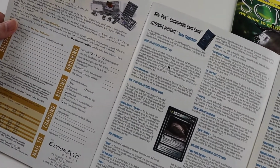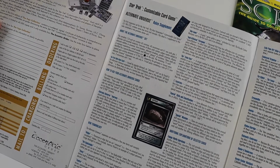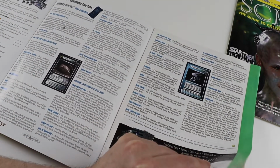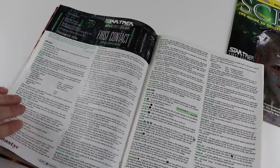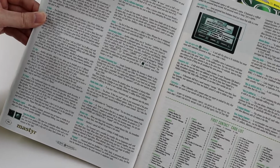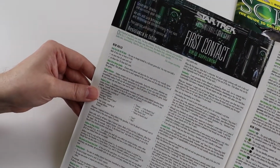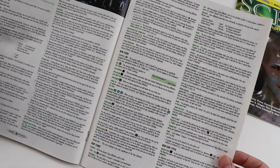So then we get a rule supplement. Now these must be the ones that are printed in the boxes. When you bought a box of cards, you got a rule supplement in there. So I believe they're just a reprinting of those. So we get one for the Alternate Universe set. Then we should have one for the Q Continuum. There we go, one for the Q Continuum set. And a card list for First Contact there as well. And then we get the First Contact rules supplement. Again, I believe these are just a reprinting of what you would get in a booster box.